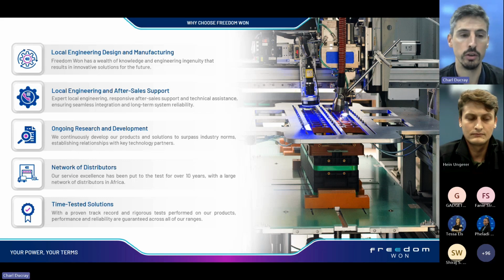We've got a strong distribution network, so not just in SA, but throughout Africa. We've also got partners in Australia, in North America, and so forth. And then, as I mentioned right in the beginning, we're the oldest manufacturer in Africa. So we've got time-tested solutions. When we put something on a warranty document, we know that that's something we can back at the end of the day.